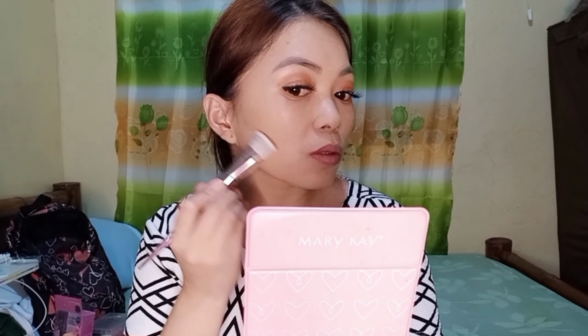And next is contour. So now magpo-contour na tayo. So I'll be using this contour palette. So this is contour highlighter palette. So ito yung gagamitin ko, and kuha lang tayo ng brush na pang-contour. So this one, I'll be using this one in lagay lang natin dito sa may contour line. Ayan.